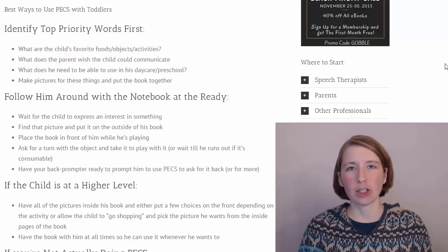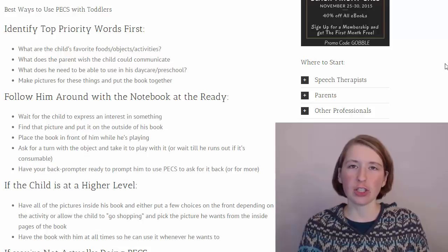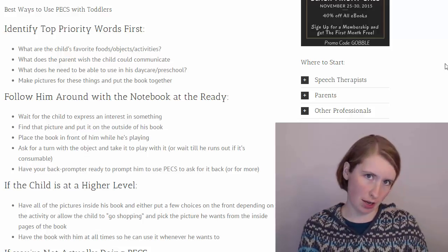Today I'm going to answer a question about the best way to use PECS with toddlers. Now PECS is the Picture Exchange Communication System, and I'm going to talk first about if you're actually doing PECS and second about if you're not actually doing PECS.